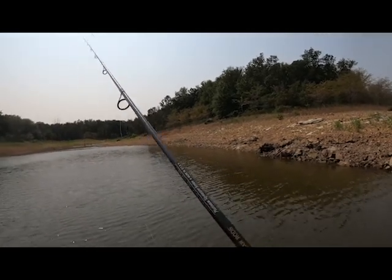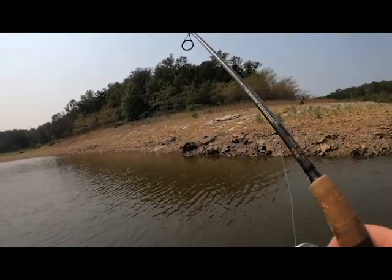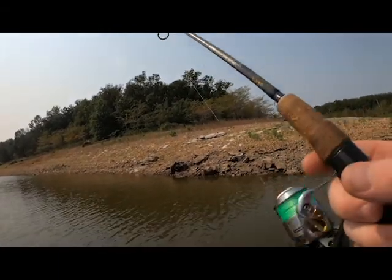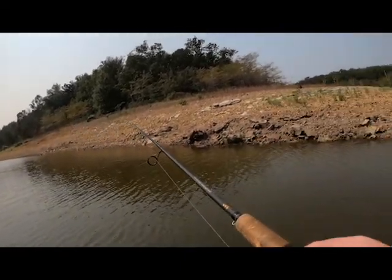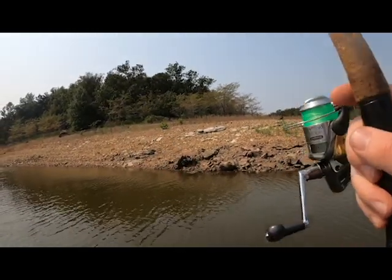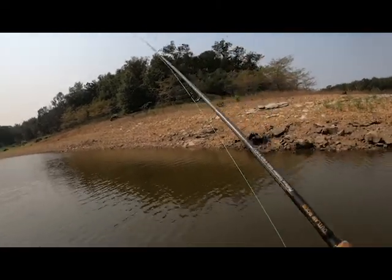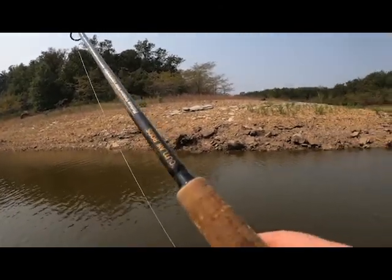And maybe if we got a little bit of power generation current, they might move up on the points. It's also why I think I had luck around the docks, or missed some around the docks. I think they were suspending under the docks, out over that deep water. But back in here I'm not seeing any bait fish. If I'm not seeing bait fish, it means I'm probably not going to see bass.